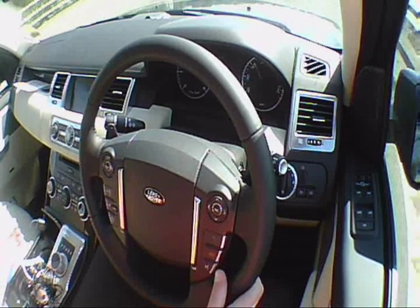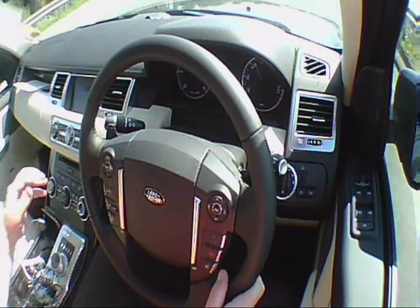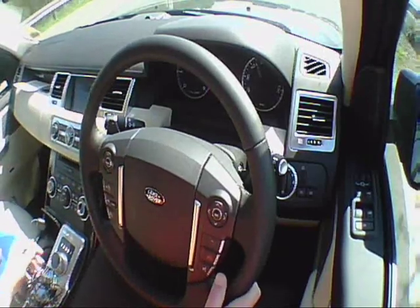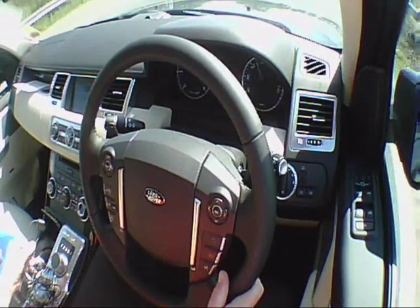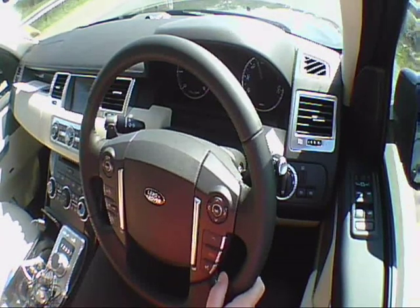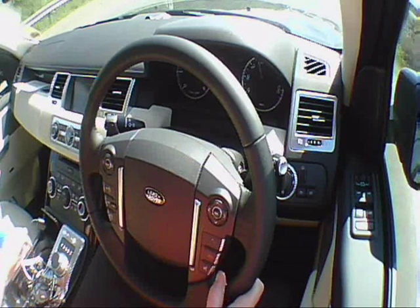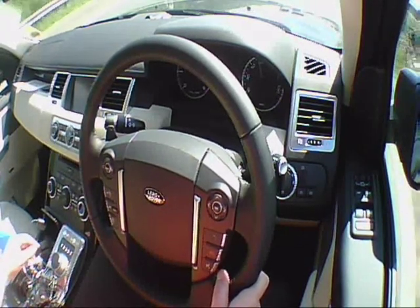The interior of this car is absolutely wonderful. It just oozes luxury. It's just so nicely put together. It's a very blingy vehicle. It's absolutely gorgeous. In terms of comfort, it is pure luxury.